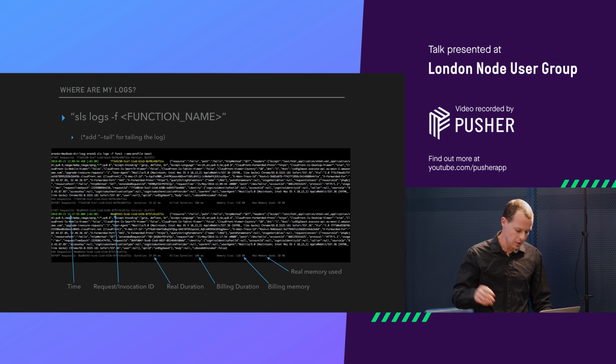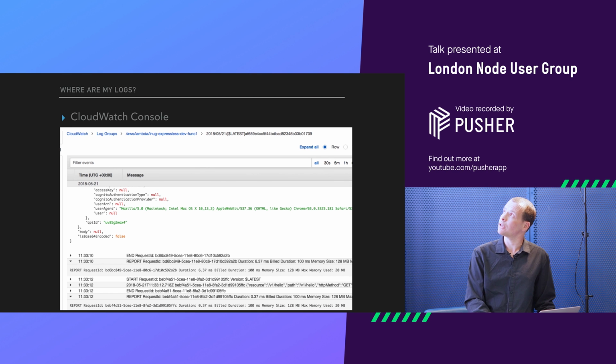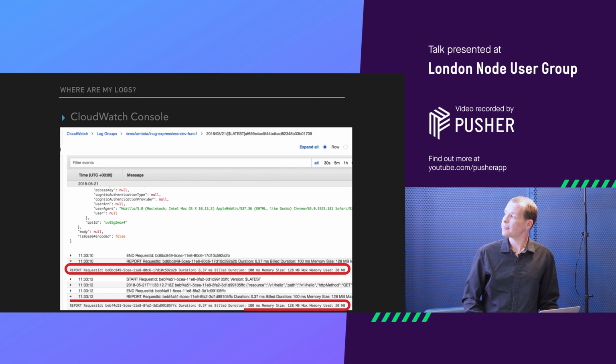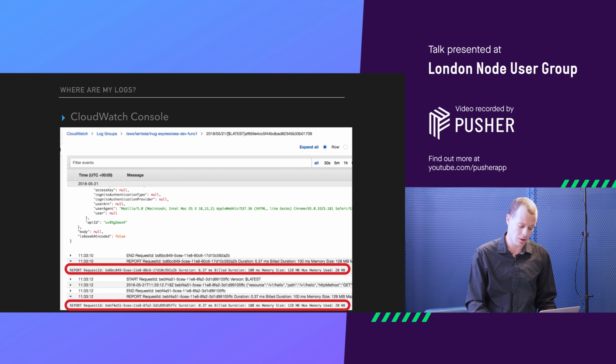You can see interesting stuff there, things like the time it was executed, the request ID, how much time the function took to execute, and things like how much memory and billing duration, a lot of interesting stuff. The second way is to go to the CloudWatch console, and you basically see the same stuff there as you do in the CLI utility.